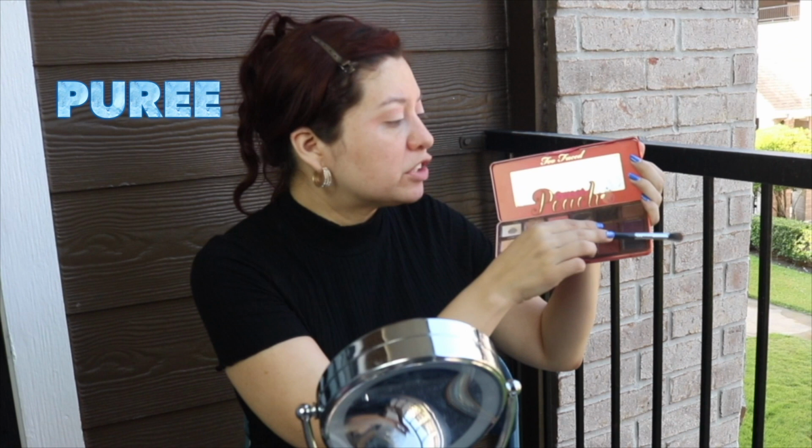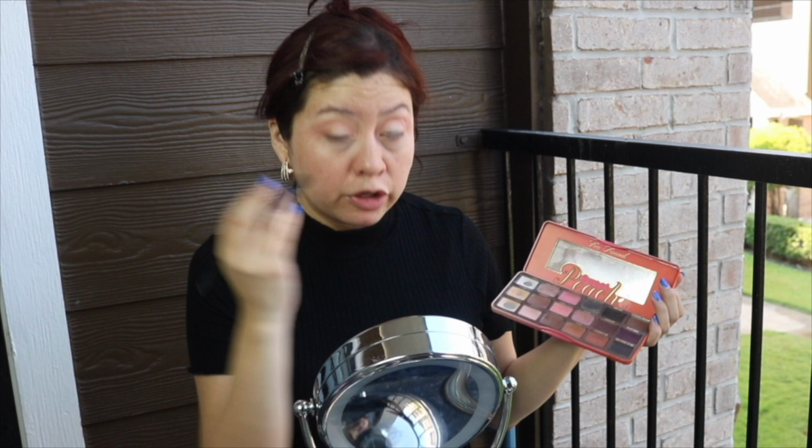And then, on Puree, I'm gonna be using the same brush. And I'm gonna be going right here in the outer corners, right here, and into the crease, but don't cover Georgia completely, just put a little bit underneath. So you stretch your eye out like this.